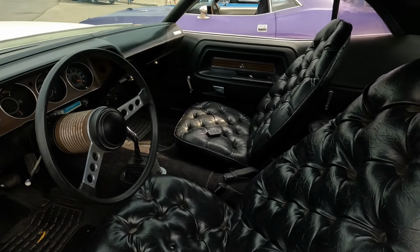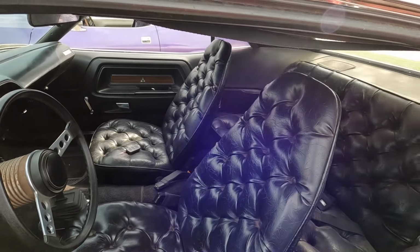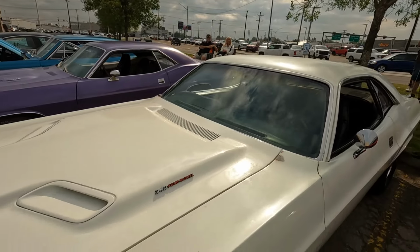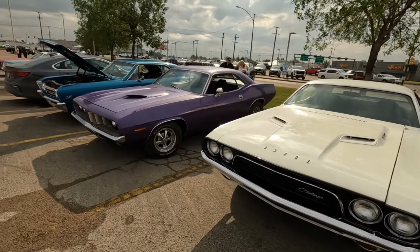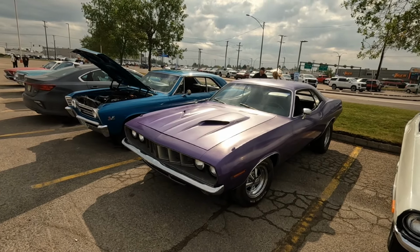Black interior. That's some different interior in there. The seats are cool. Kowalski car. I think that's like a 73 or something. I'm not sure. Whole row of Mopars here. Another Cuda, or a Cuda 340 car.